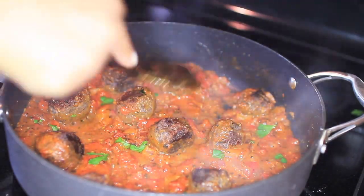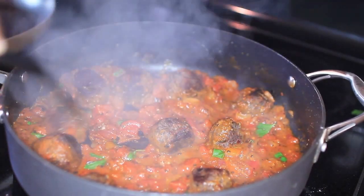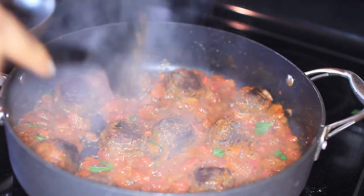Then you will add the black bean balls to the sauce and just cook it all together for about 5 to 10 minutes on medium heat.